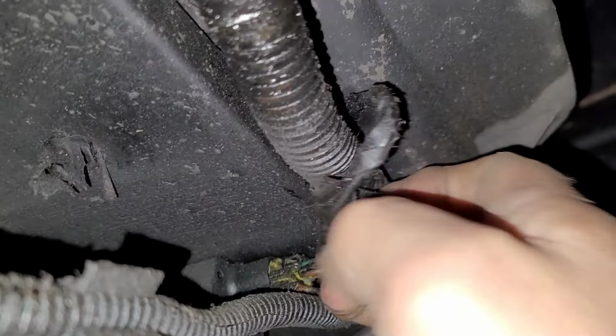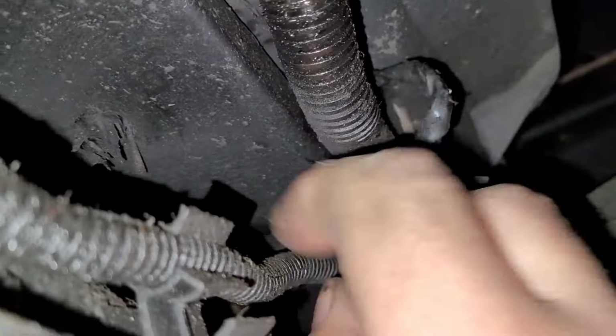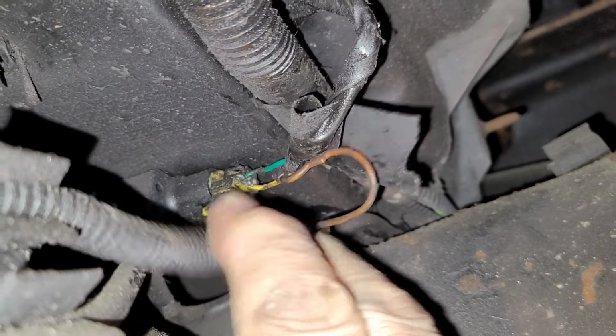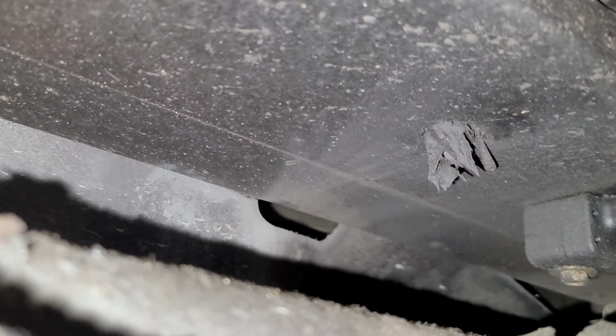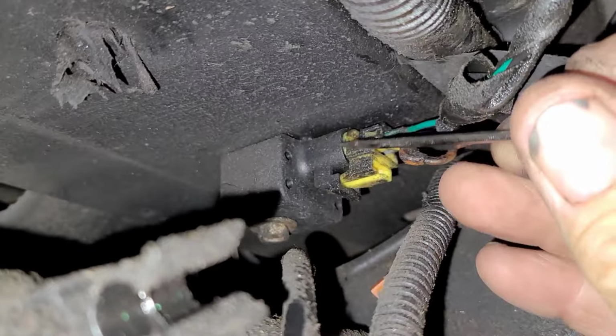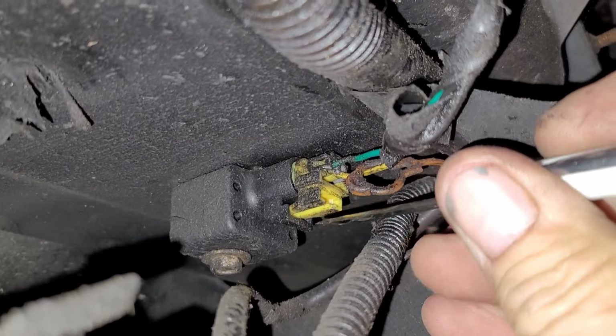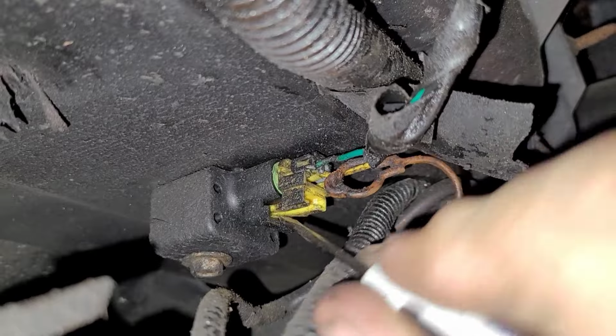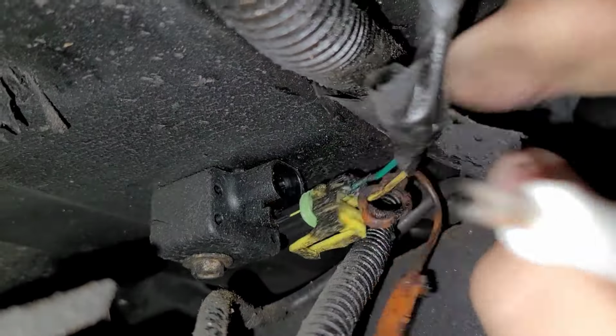So the same thing on this side. Kind of difficult to see. Now let me get in there with a screwdriver and try to dig that out. All right, so let's see. Let me just move this harness a little bit out of the way. Sorry if you couldn't see that. Trying to film this and do it at the same time can sometimes be difficult.